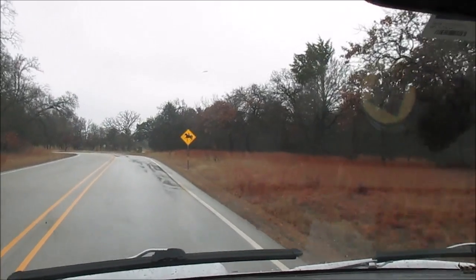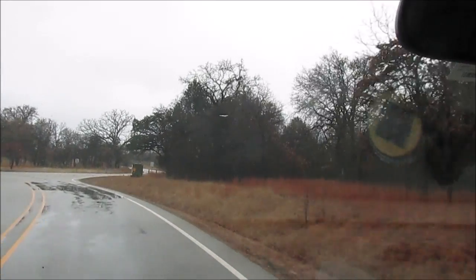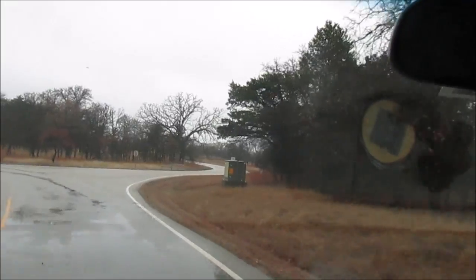Very pretty park though. This is very interesting color of grass. It's kind of orange. I used to camp at this state park quite a bit back in my days, pre-van days, when I used to tent camp a lot and camp in my SUV. I don't know that I've ever camped here in my van though, so I've never plugged in.